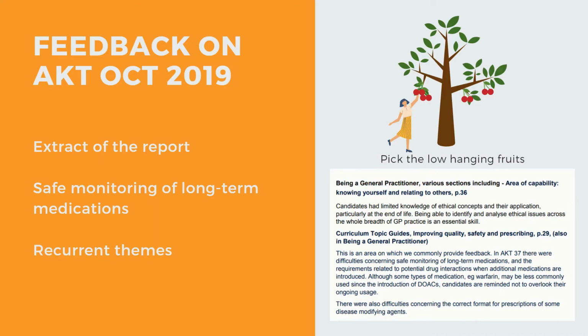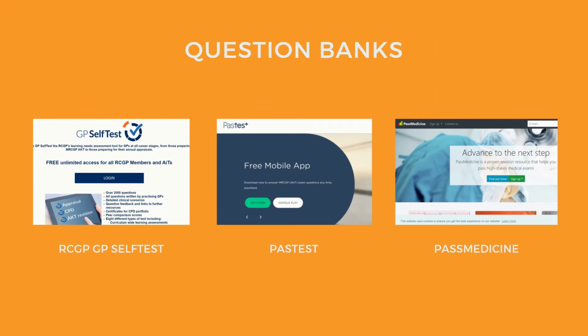In my case, I use three different question banks: Passmedicine, Passtest, and GP Self-Test. I started studying on GP Self-Test, which is a free resource for members of the RCGP. It is a good question bank to start with because the level of questions is not that difficult. And then I moved to Passtest. Passtest has more difficult questions, and the questions are also more lengthy. The other advantage with Passtest is they have an application you can use on mobile, so you can download the questions and practice in your own time.